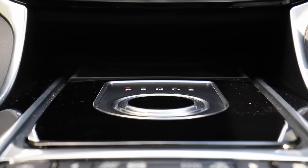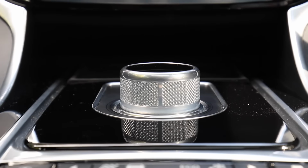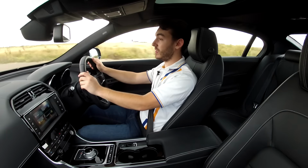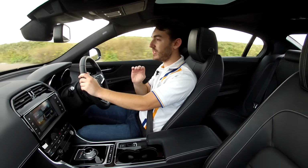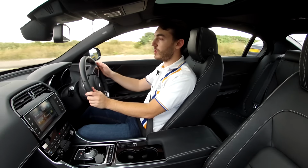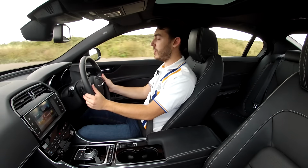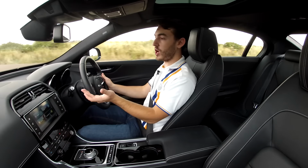What about the car's gearbox then? It is an 8-speed ZF automatic gearbox, just like you'll find in Land Rovers. I actually said this about the Discovery Sport and a number of BMWs, it's the very same gearbox. It works magnificently. You put it in auto, it knows exactly what it's doing. The gear changes are almost undetectable when you're just cruising along. If I put it into its sport setting here and use the paddles, this is me going up a gear and again and down 2 gears, and you just can't feel it.